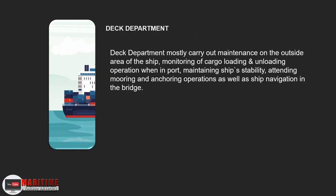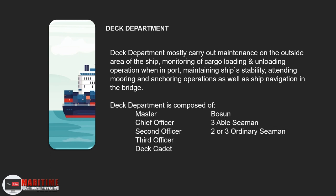Deck department mostly carries out maintenance on the outside area of the ship, monitoring of cargo loading and unloading operations when in port, maintaining ship stability, attending mooring and anchoring operations, as well as ship navigation in the bridge. Deck department is composed of master, chief officer, second officer, third officer, deck cadet, bosun, three able seamen, and two or three ordinary seamen.